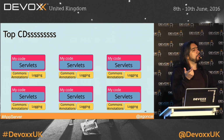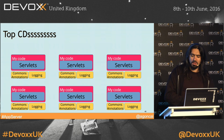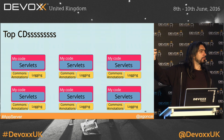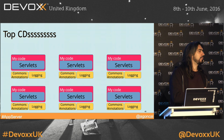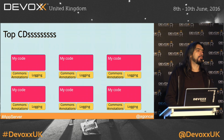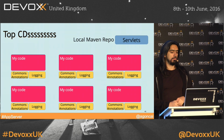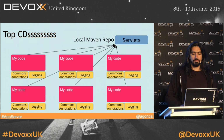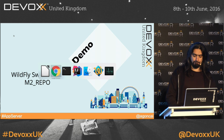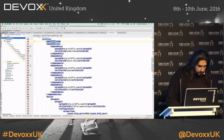But I just want to show you what we can do in terms of packaging. So now I've put a war inside a jar, but I can go even further. What would you do? When you look at that, don't you see that there's a copy-paste? Let's take the servlet fraction out and leave it in the Maven repo, and then point to it. Demo. Top city, I'm going to focus now on top city because it's smaller.